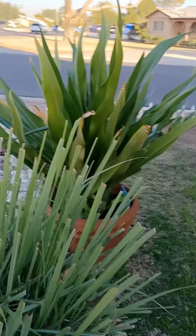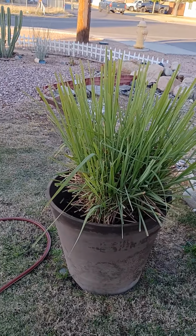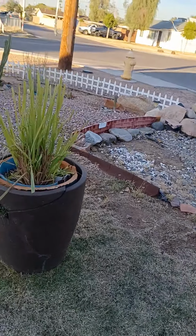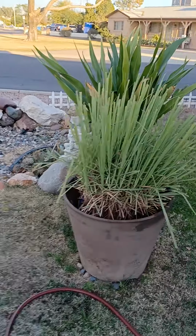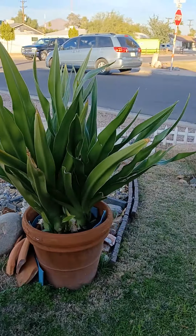Not really native, but it can definitely take the heat. It would just need some water in between, and some lemongrass. It definitely takes the heat very, very well. It would just need regular watering. It can miss a watering, but it's going to need watering just because it's not native to our lack of water out here in Phoenix, Arizona.